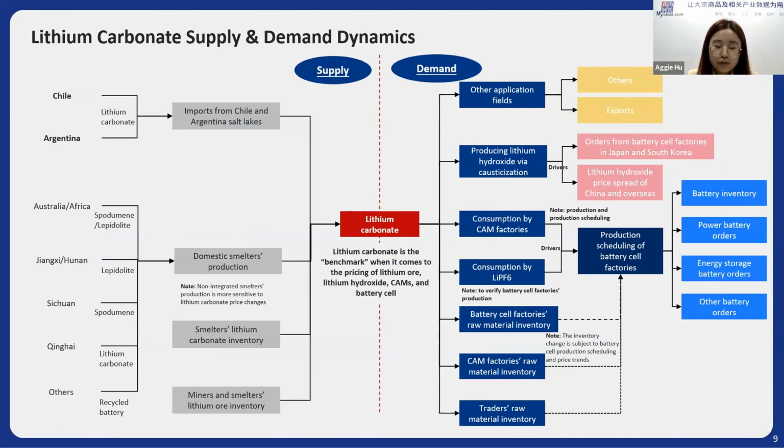Now, before we go to the long-term demand and supply drivers, here is a more detailed chart that shows the influencing factors on both the demand and supply side. The supply of lithium carbonate generally consists of imports from Chile and Argentina salt lakes, the smelters' lithium carbonate production and inventory, as well as the smelters' and miners' ore inventory. On the raw material end, we have spodumene and lepidolite from Africa and Australia, lepidolite in China's Jiangxi and Hunan provinces, spodumene in Sichuan province, as well as salt lakes in Qinghai province.